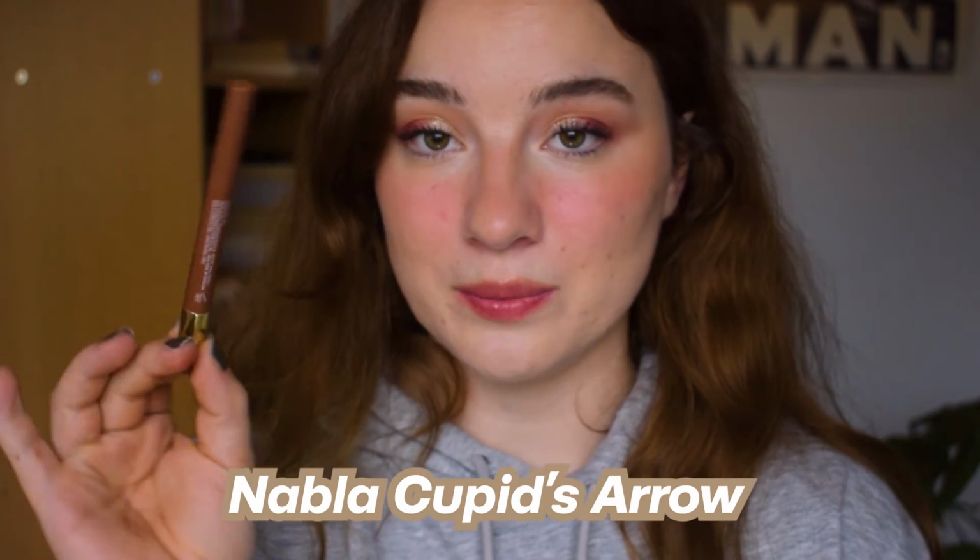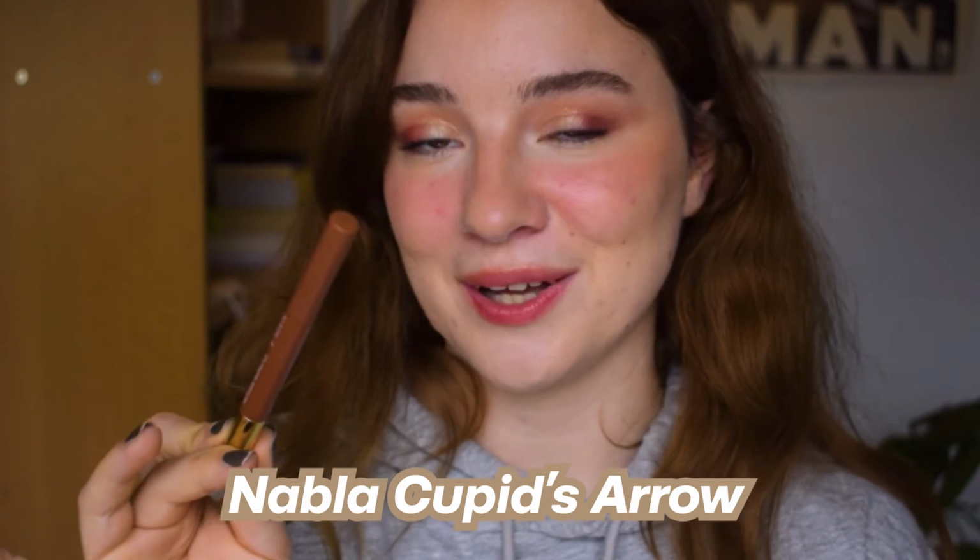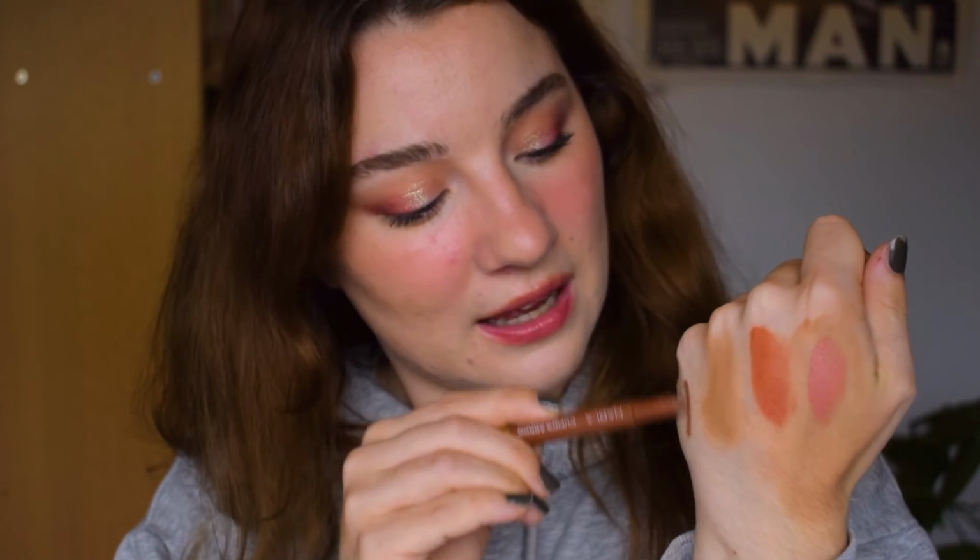Also, something that I wanted to recommend is the Nabla Cupid's Arrow. This is a cream stick eyeshadow, I would say. And this is one of my favorites because it doesn't crease on me. It's very easy to blend out, so it's creamy, but it doesn't crease, and it gives a beautiful wash of color. This is the shade Arrow 5, and it's a beautiful everyday appropriate color. I love this one as well, and I quickly wanted to mention this one.